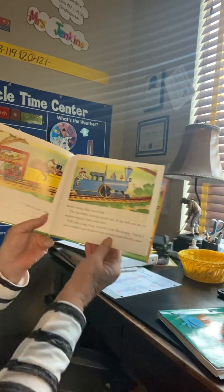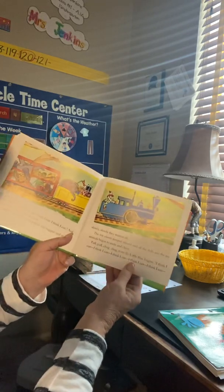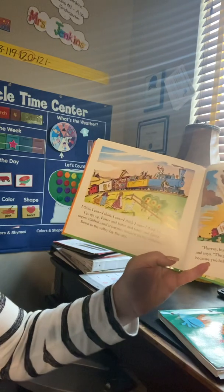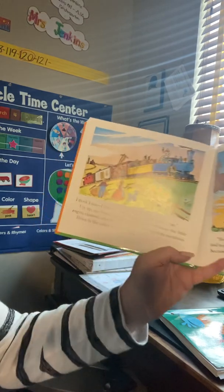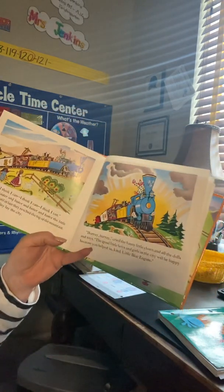Puff, puff, chug, chug went the little blue engine. I think I can. Up, up, up, faster and faster and faster the little engine climbed until at last they reached the top of the mountain. Down in the valley lay the city below.